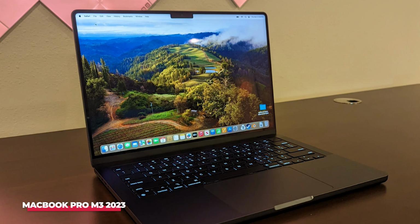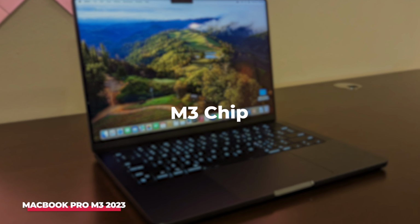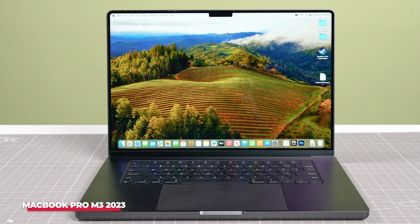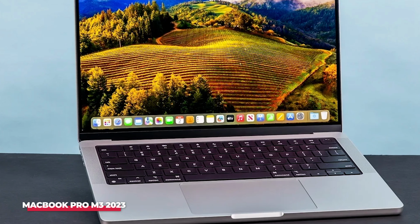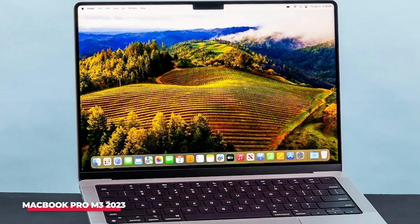Among the new releases is a base model Pro featuring 8GB of memory, 512GB of storage, and the standard M3 chip, priced at $1,599, making it the most affordable 14-inch Pro model to date. However, we advise against opting for the base model, as we recommend at least upgrading to a model with 16GB of RAM to fully leverage the capabilities of the new M3 chip.